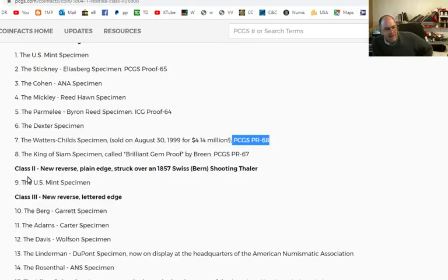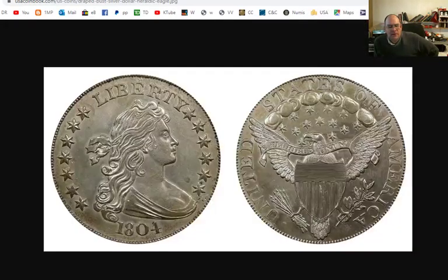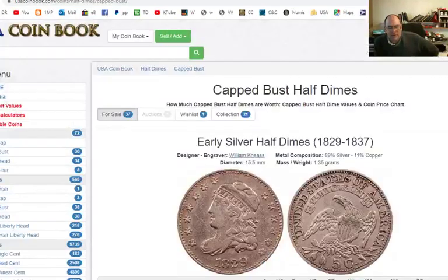Okay, then you got Class 2. And this is neat. It's got a new reverse, has a plain edge. And this one was struck over an 1857 Swiss shooting taler. And I got a picture of one of those. Let's see. Nope. Nope. I had it. Wonder where that went.